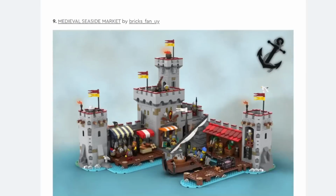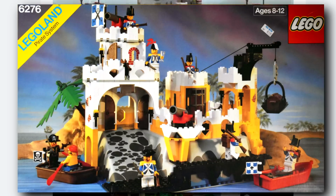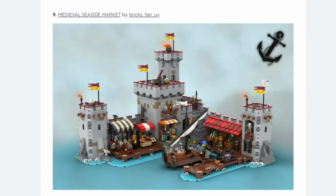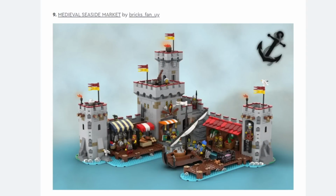Then we have the Medieval Seaside Market. The design of this looks great, but apparently we're going to be getting a remake of that El Dorado Fortress. My bad. The design of that is pretty similar to what's going on here, and with that being a direct consumer set rumored for the summer, I don't think this is likely to be released so close to that set being remade. So I would put this at not likely, unfortunately, but it's a beautiful project.